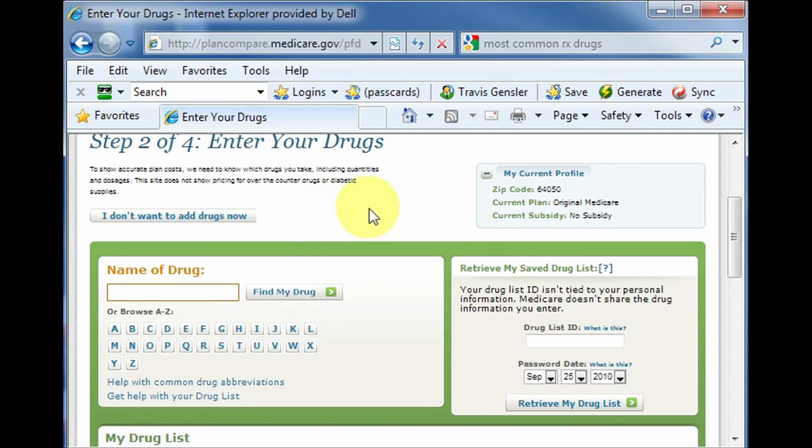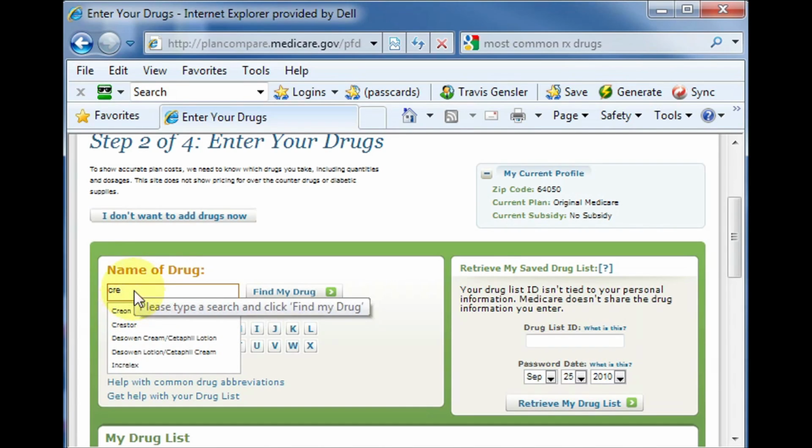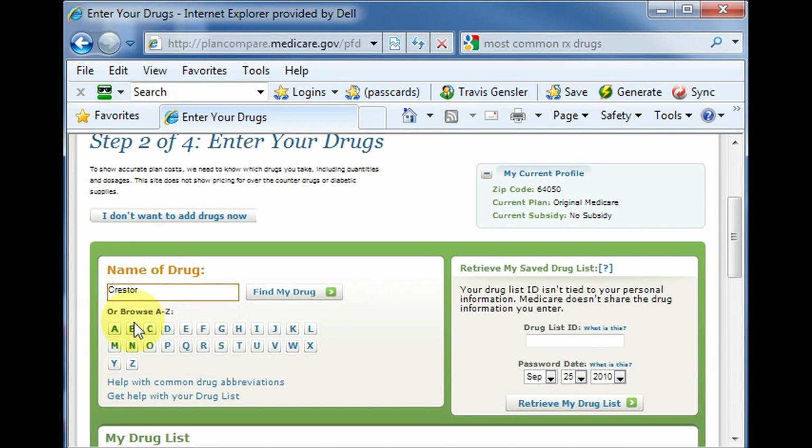Okay, if you have your list here, go ahead and we'll just pick the first one. I'm just going to use just a generic prescription. Not that I take it, or not that anybody I know takes it, but I'm just going to put it in here so you can see. I'm going to type in Crestor, and as I start typing, you can see some options pop up. So if you don't want to finish typing it out, you can just go down to the one. If it's in the list already, it's trying to help you pick the right one.